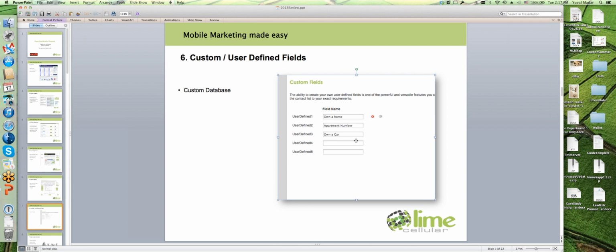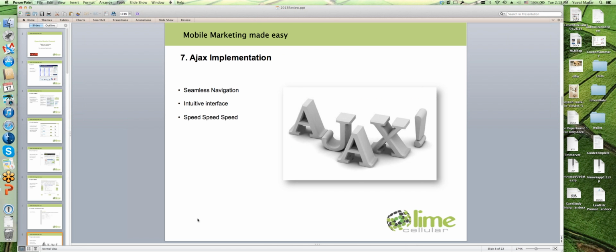So if you're in apartment building one, you can send a message only to the residents in apartment building one, for example. You ask them what apartment building they are in, 1 to 5, and they'll answer 1, 2, 3, 4, 5, and then you can customize your messages based on that. So that's very powerful. The custom field looks like a modest form that sits there under the contact list, but actually has a lot of power behind it. That's one of the things we added also this year.